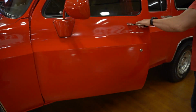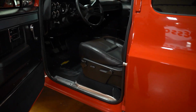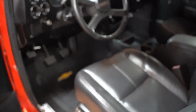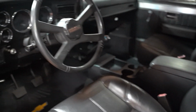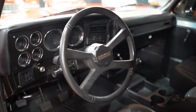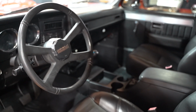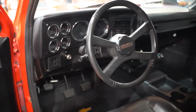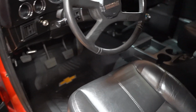Take a look in the vehicle. It has an upgraded Silverado type style seat, leather. Two captain's chairs there in the front. Your classic Chevrolet mid-80s, late 80s, early 90s steering wheel. Brand new updated digital gauge package inside the vehicle. Check it out. It is a 5-speed manual transmission on this truck. I told you it's unique.